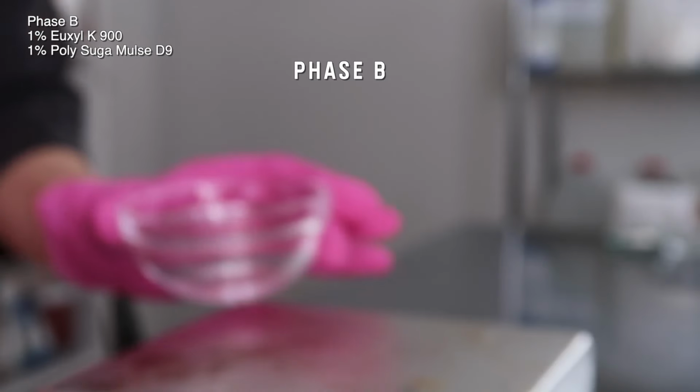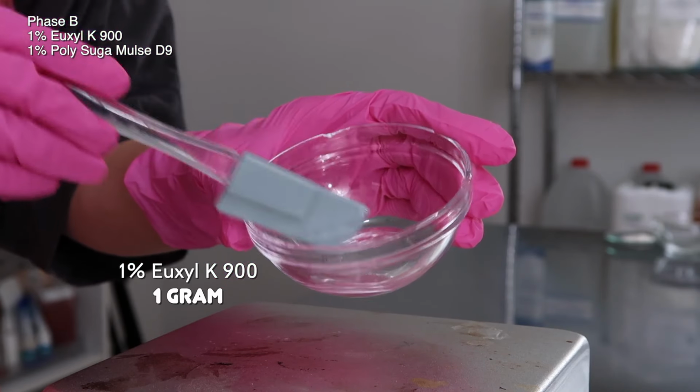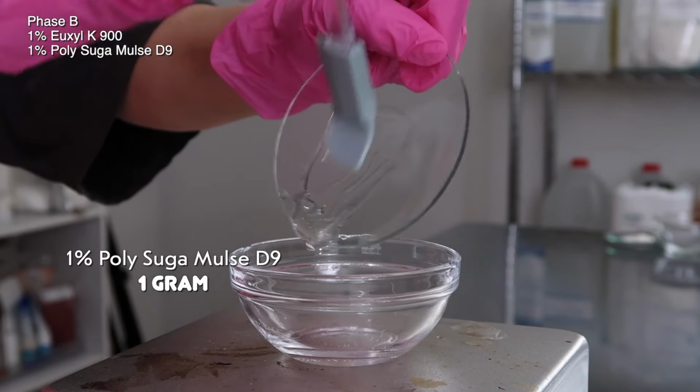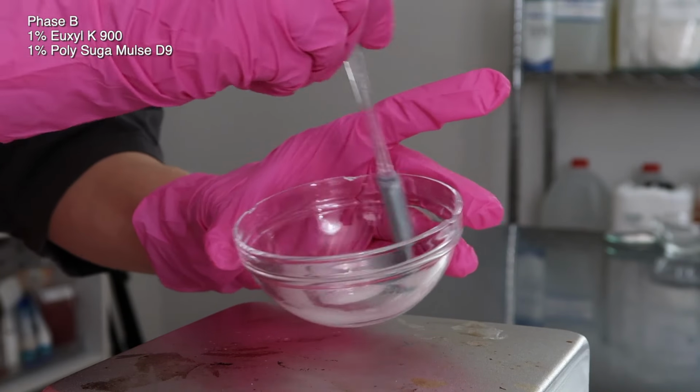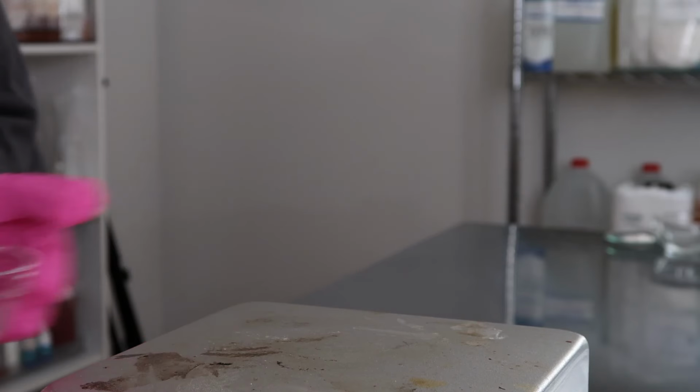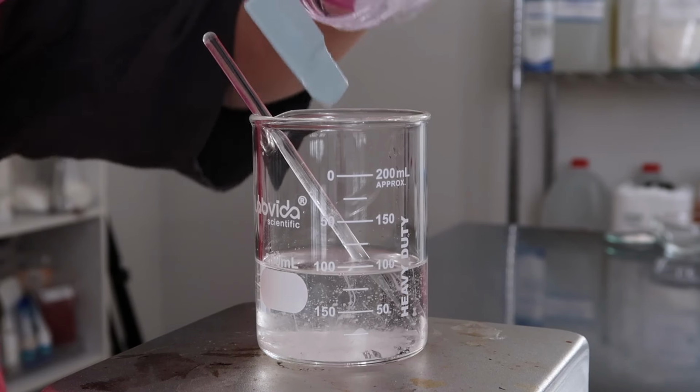Grab another container for phase B. I've got the Euxyl K 900 in here, just 1 gram. I'm adding in 1 gram of Polysugamos D9. Again, this will help keep the preservative mixed into the product. Mix those 2 ingredients together, and then grab your phase A and pour phase B into phase A and mix. And again, it'll turn kind of white and milky.